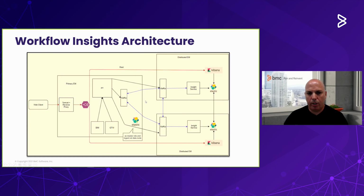And all the dashboards that I showed you, all the queries, go directly through REST API into the Kibana component on the distributed Enterprise Manager. The Kibana component, by the way, is the visualization component, part of the Elastic stack, that we use in order to create all the dashboards that I showed you. And by that, none of the traffic goes through the existing channels that serve the users who are using the Control-M web client, desktop client, Automation API, etc.